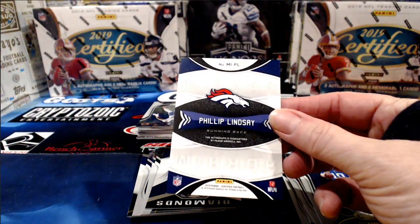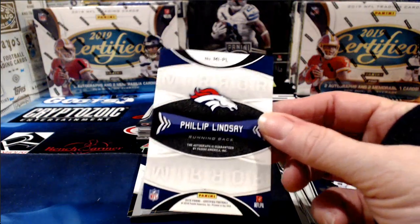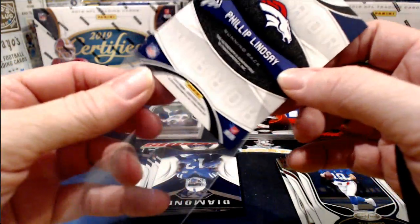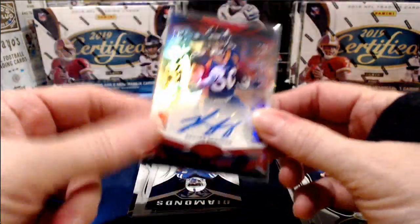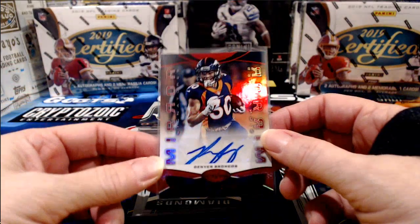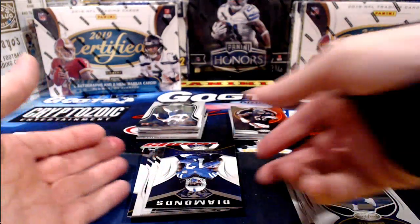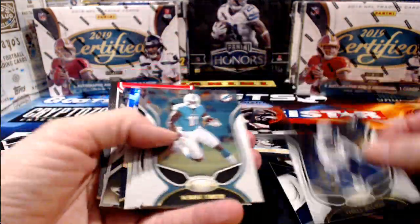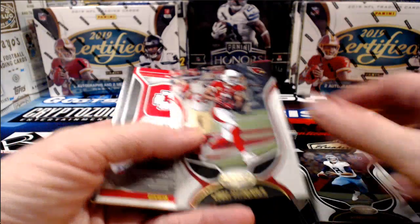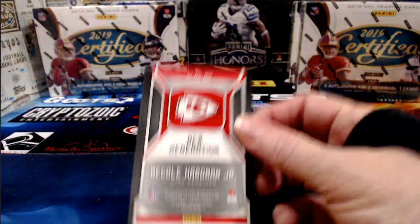I tell you what, we have pulled more Philip Lindsay in the last 7 to 10 days than I think I pulled all of last year. It has been a Philip Lindsay absolute run of autographs in the last week or 10 days. That one is numbered to 20, Denver Broncos. So Philip must have gone on a huge signing spree after the season concluded and signed a bunch of stuff.